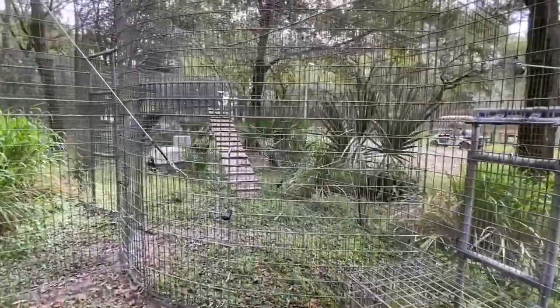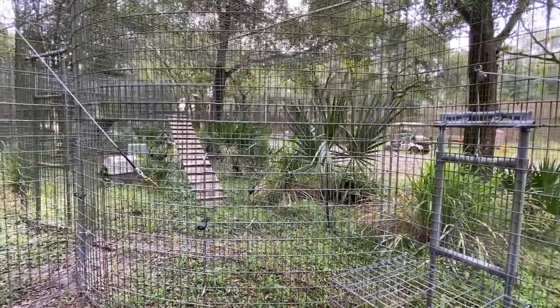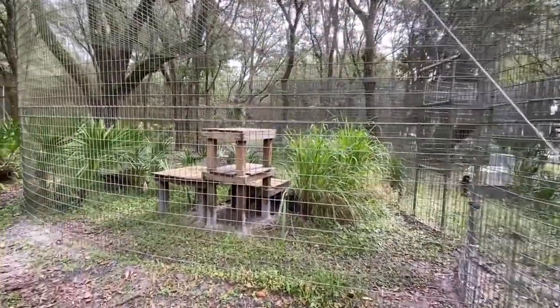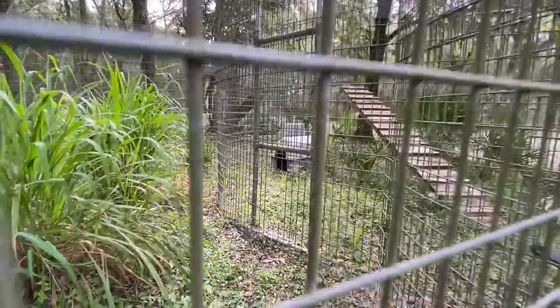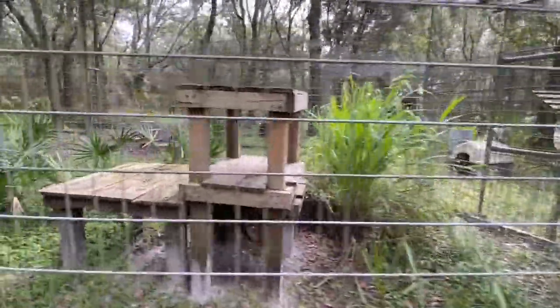Here is his safety entrance. So a double door system. We can go into either this side or this side, but you'd have to find him and make sure he's not in there and close these guillotine doors and shift him to the section that you want him in, and then you could go in.